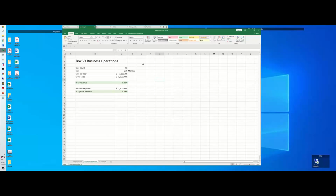Let's look at it from a business operational view. So I'm that same business, 16 users on Box, same cost. Okay, now that means Box costs me $3,300 per year, but I'm a $1.5 million company. So as a percentage of revenue, that's 0.2%. Or if you want to look at it as business expenses, let's just say I make 300 grand in profit a year, which is maybe a little high, 20%. But whatever, you can manipulate these numbers. The reality is it doesn't matter. It would jump from 0.28% to 0.56%. Who cares?